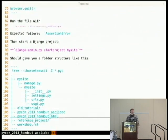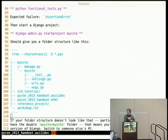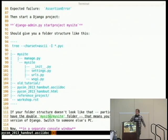OK. So we've now got an assertion error. Selenium is saying, look, there is no Django website running on your PC. Let's get one. So the command to do that is django-admin.py startproject mysite. So in your little terminal, you should be able to type in django-admin.py. That's a little script that Django installs for you.